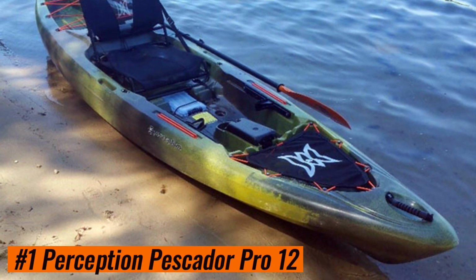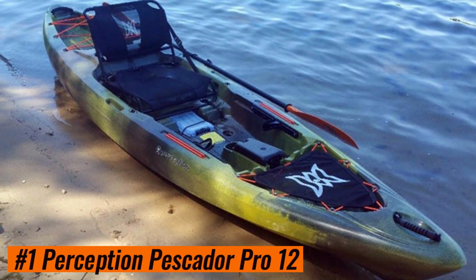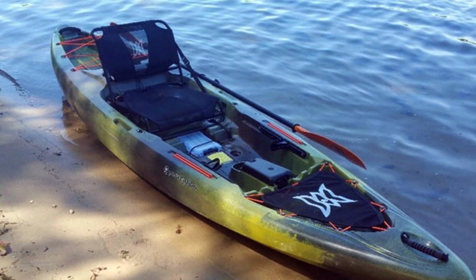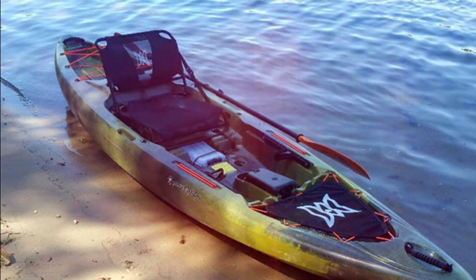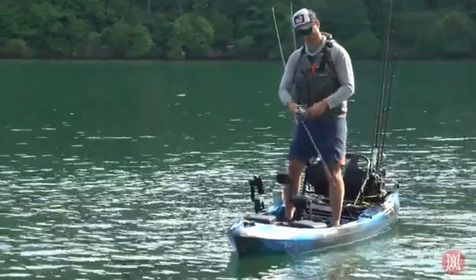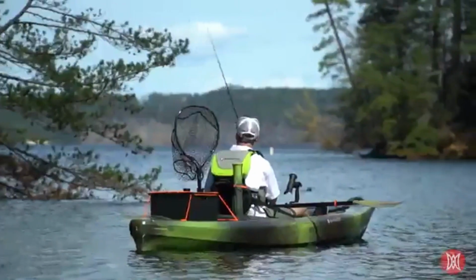Number 1. Perception Pescador Pro 12, best overall. Experience the perfect blend of size, comfort, and functionality with the Perception Pro Pescador fishing kayak, a mid-priced gem that strikes an ideal balance for both novice and intermediate anglers. At 12 feet long, this kayak offers ample space for cargo while maintaining a manageable weight, ensuring easy transport and handling.